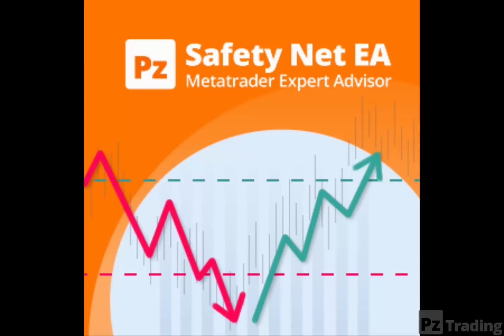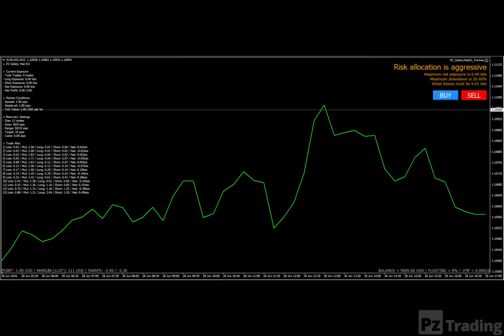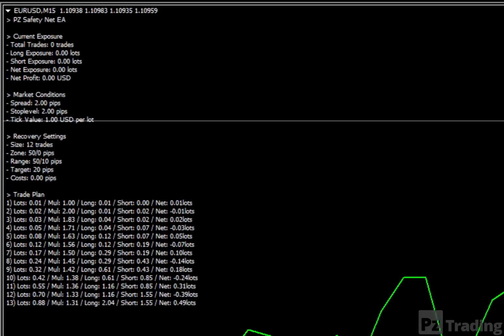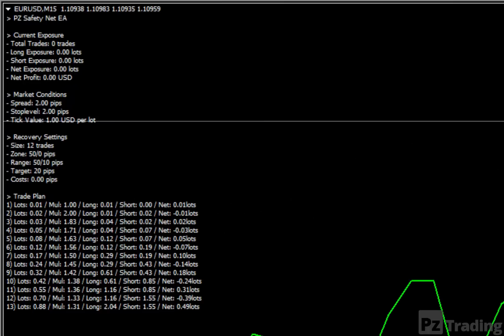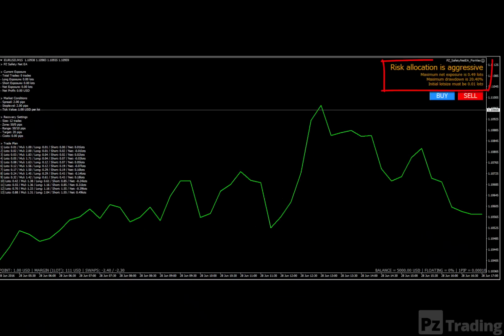The first thing I will cover is the on-chart dashboard. Now that we have a basic understanding of how Safety Net Expert Advisor works, let us cover the information it provides once applied to a chart. The on-chart dashboard consists of 6 sections: current exposure, market condition, recovery settings, trade plan, and risk allocation.